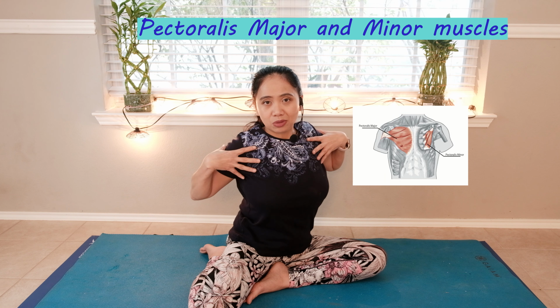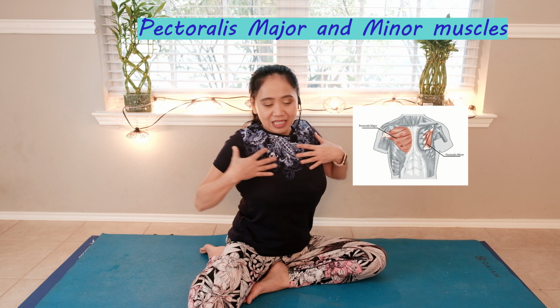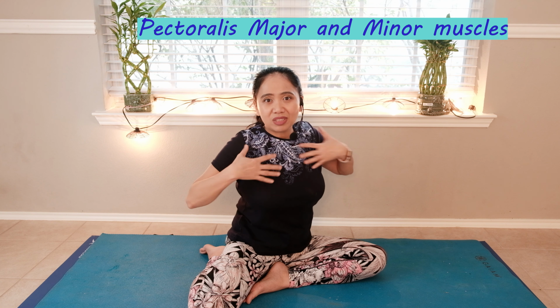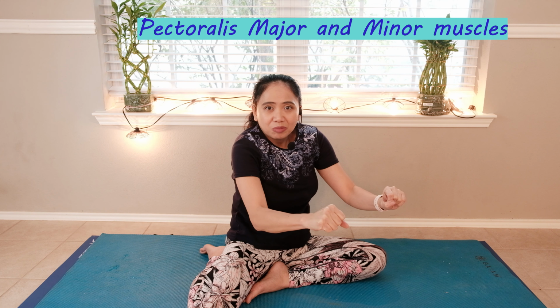And then we're also going to target the pectoralis muscles. The pectoralis is on the front of your chest, and it helps with chest press and pushing activities. So if this gets tight, you'll see limited pushing movement patterns.